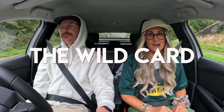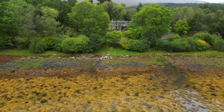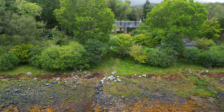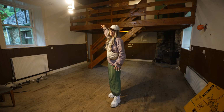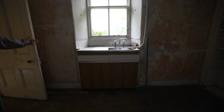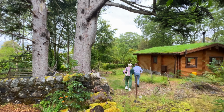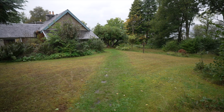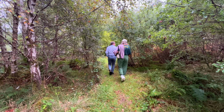We're about to go and see the wild card. House number 3, the old school, the most spectacular of the three and also the biggest renovation project. She's a potential 5-bedroom detached property dating back to the 1800s, consisting of an old school, a teacher's cottage attached, a log chalet in the garden, another outbuilding and 2 bathrooms. It's set on 1.1 acres, which includes a wraparound garden, loch views and a woodland.